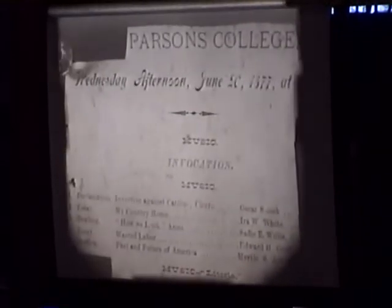This particular bunch of slides is marked faculty. So now we're into a bunch that do have some general designation. So there was just an invocation. 1877. Interesting. Out of the group of about 8 slides, this is the only one that has a photo of actual people. Faculty 1907, it says.